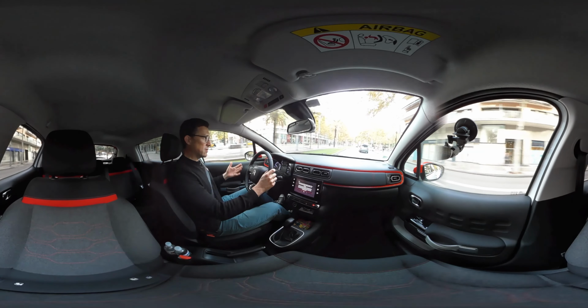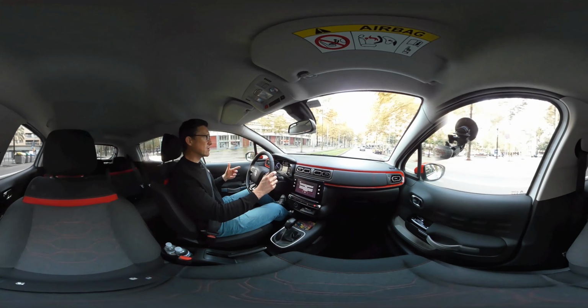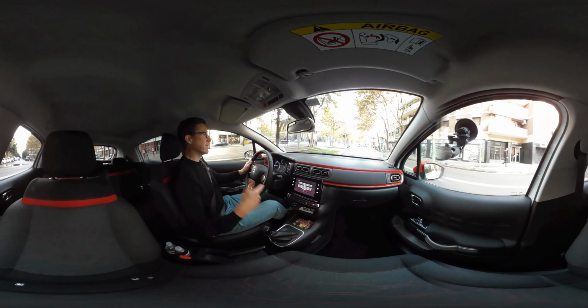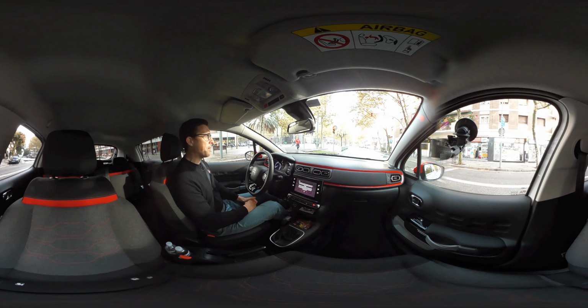The driving position's good. The seats, they're actually nice and comfortable. The seats in the Citroen C4 Cactus are really soft and wallowy. These are much better. The car that I'm driving is a 1.2 litre 3-cylinder turbo petrol with 82 horsepower, and it's got enough power for round town work.